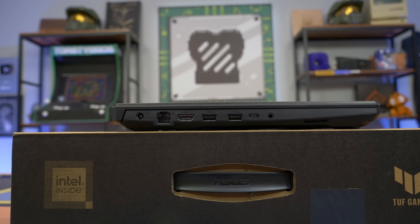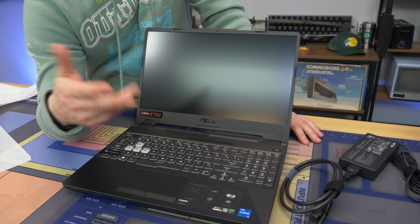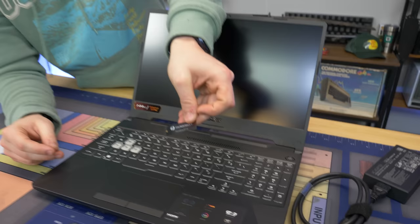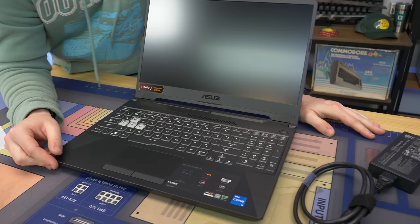It's relatively lightweight too. 15.6 inch screen. Bezels aren't too bad on it. It is a 144 Hertz adaptive sync screen. And yeah, this has the 11400H, which they actually advertise as being Thunderbolt 4. Nice, it is Thunderbolt. That's pretty dope. So that's pretty cool to see. I've never really seen a laptop manufacturer really advertise that.